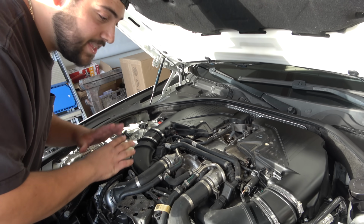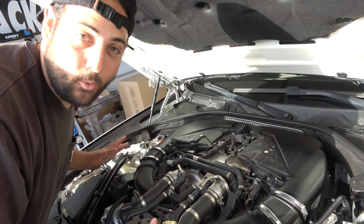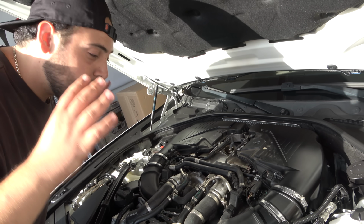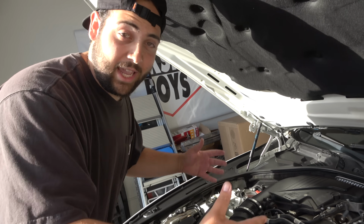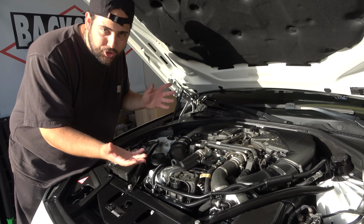Twin turbo V8. This thing looks like an absolute nightmare to work on, but we are going to do everything we possibly can to squeeze all the horsepower out of this. If it wasn't unreliable to begin with, it's gonna become terrible. One of the biggest reasons why these things are unreliable is because of the design. It's the nature of the beast.